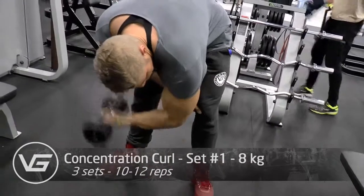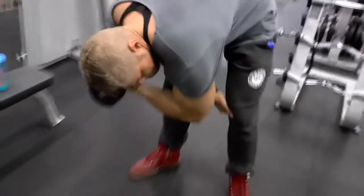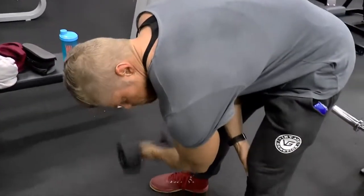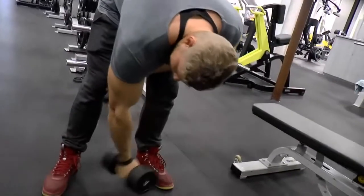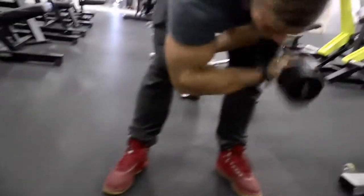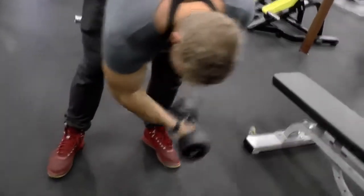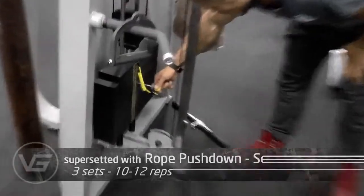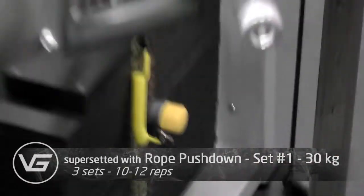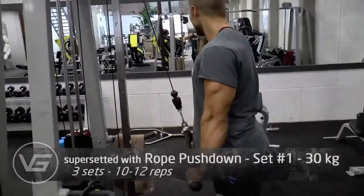And as well as the preacher curl we just did, this concentration curl will work on the peaks just as well, if not better. Again, a classic exercise straight from the golden era of bodybuilding, the concentration curl. A lot of people don't really know how to perform this exercise, but you basically have to curl the dumbbell up to your other shoulder to create that peak tension. And we are supersetting this with a rope pushdown.